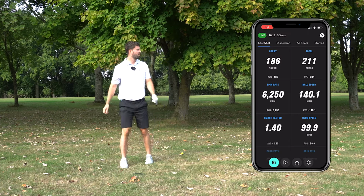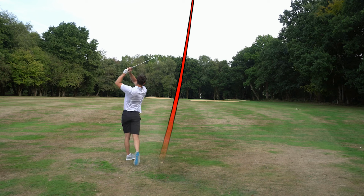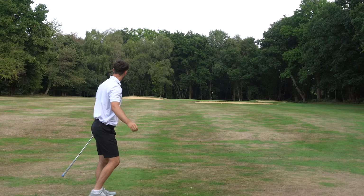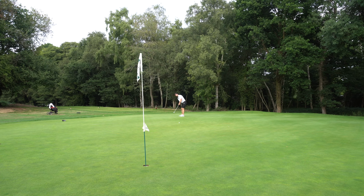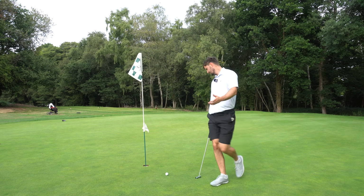Nice stroke. Flirting with that right rough, but it's okay. Left side of the green. It'll do. Another hole, another easy par. Just about. I've got to mess up the next one now, don't I?